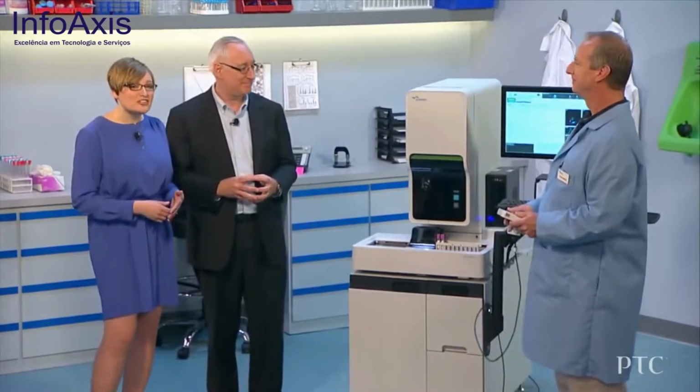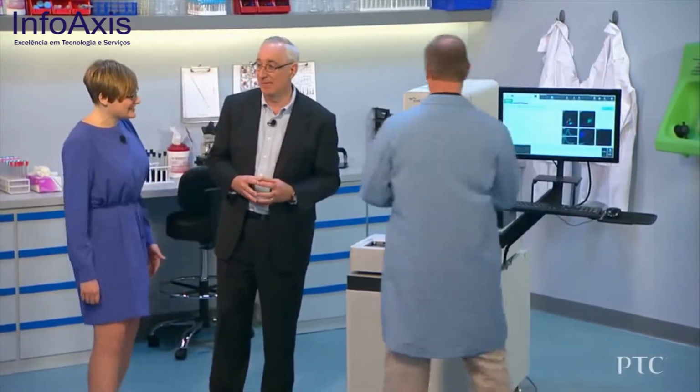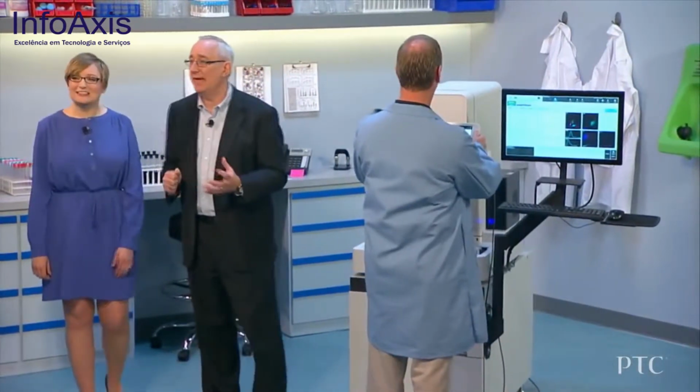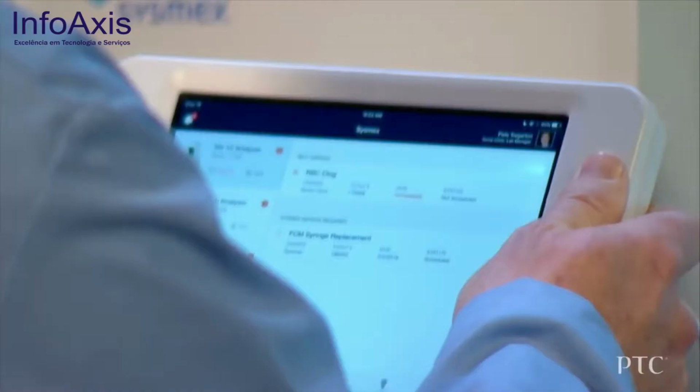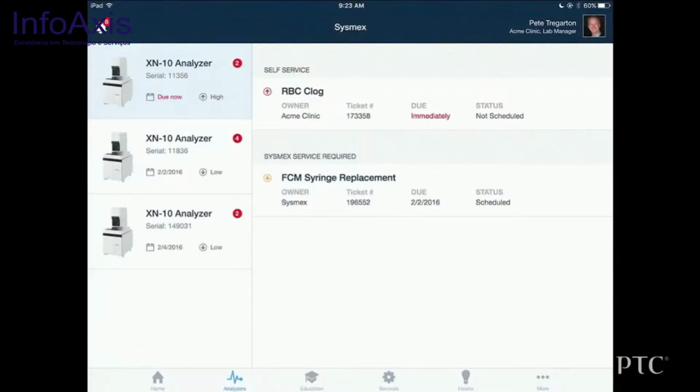Great. And Pete is here with us as a lab technician and end user operator. So Pete, can you show us how it works? Well, here we see a list of all the analyzers that Pete has in his lab. Notice that he's selecting an analyzer that has 2 service tasks to be performed. One requires a Sysmex field service engineer. The other can be performed by the operator.